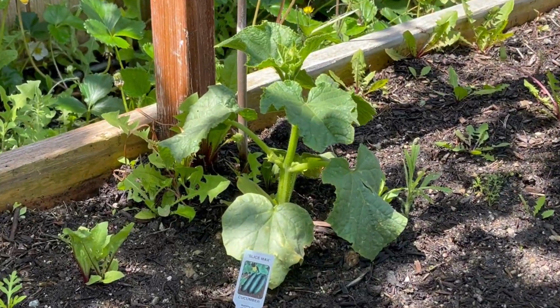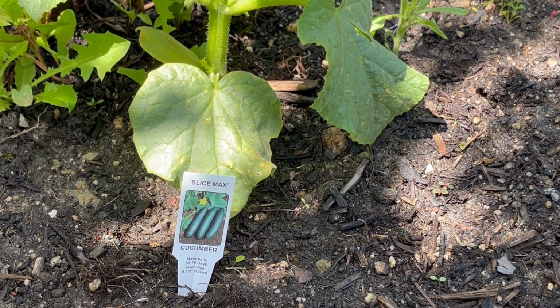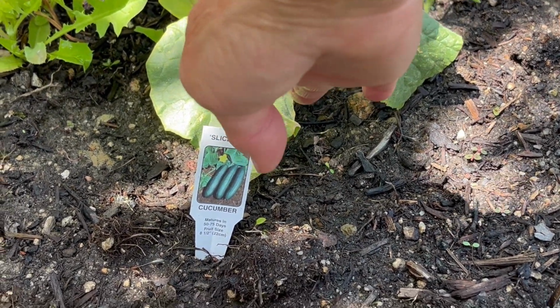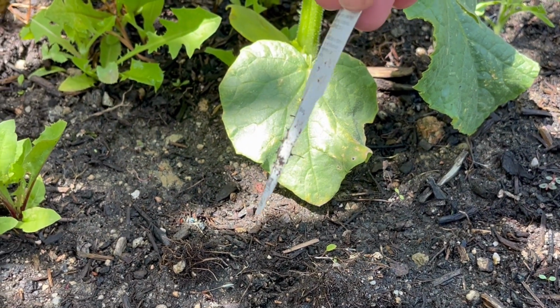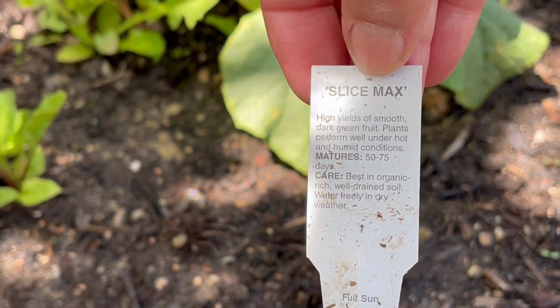Here's a new variety we picked up at Parkview Nursery, Slice Max. Says it does well in high temperatures, so we'll see how it goes. And if it does perform well, we'll definitely be saving seeds.